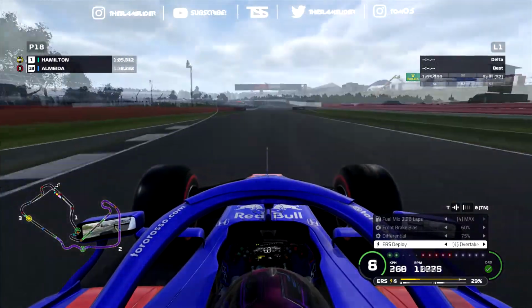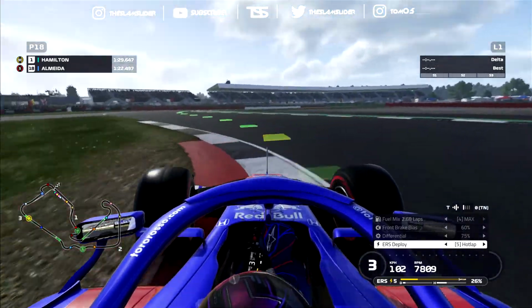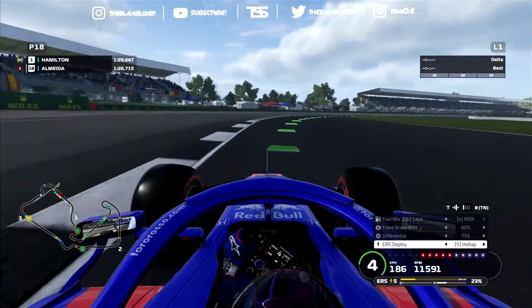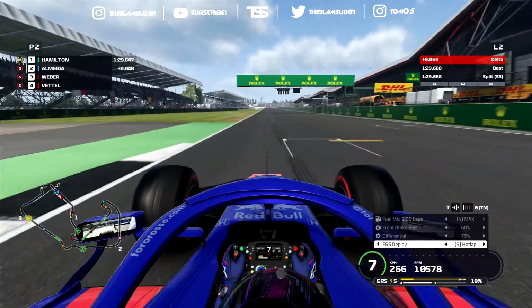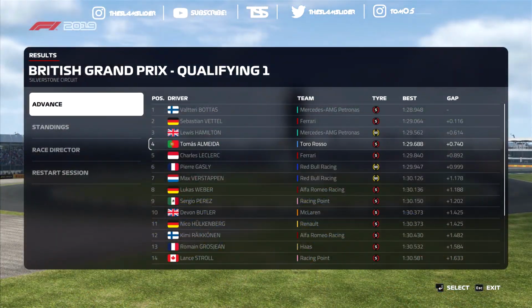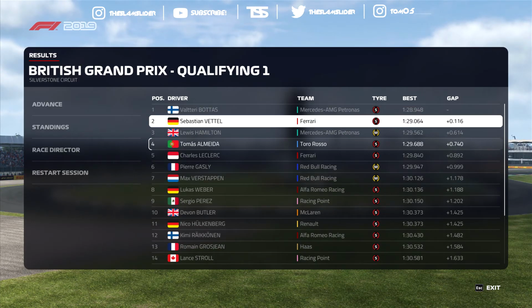I'm going to get to the end so as to not lose any time, so sorry for that. So we are finishing our lap, going through the last couple of corners. Hamilton with the fastest time with the medium tires, so Mercedes saving tires, and we're going to cross the line, and we're going to set a 129.6, and that's enough to get us into Q2 with the 4th best time, 7 tenths away from the fastest time of Valtteri Bottas.